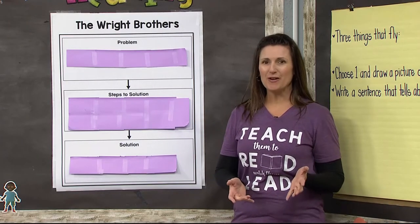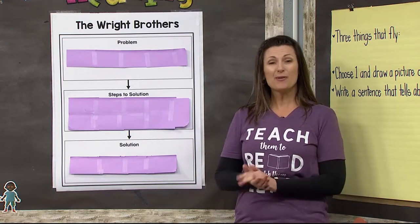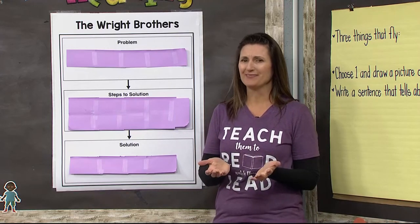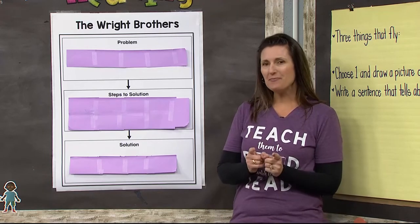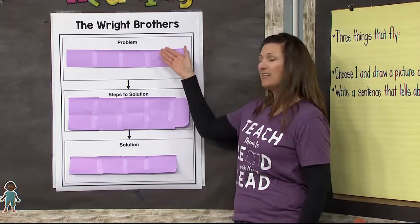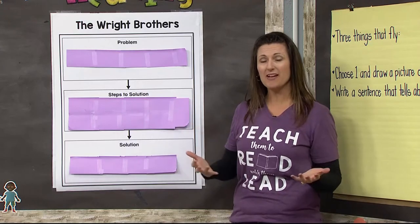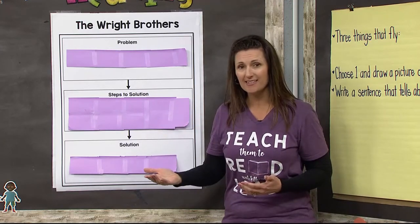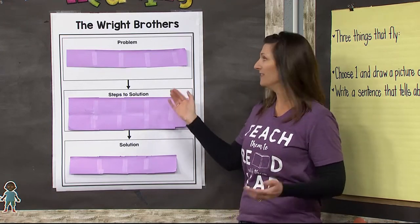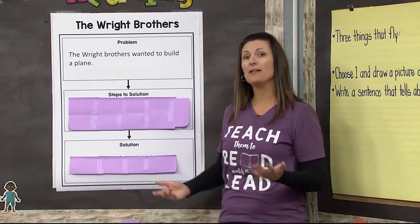So, did you enjoy reading all about the Wright brothers? Have you ever heard of them before? They're pretty amazing. They're the first people who ever created an airplane. Okay, so help me go back and let's talk about inventions, because we've been talking about problems. Somehow the characters have a problem and they're trying to find a solution, and they invent a solution. So what was the Wright brothers' problem? What did they want to do? That's right. They wanted to build a plane.